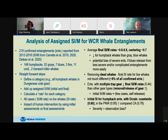Maybe I'll skip a little bit down here to another interesting finding, which had to do with the multiple trap gear, and the fact that from the final serious injury and mortality rate perspective, those rates were actually quite a bit less than the individual trap fisheries like Dungeness crab and other fixed gear.